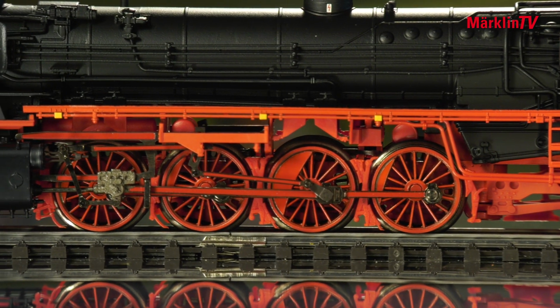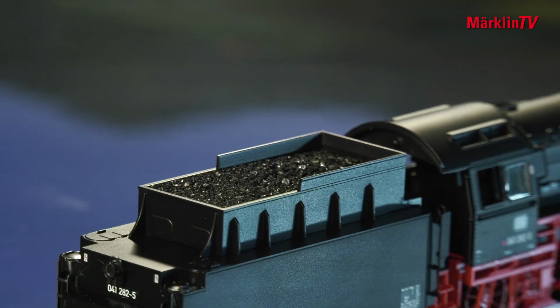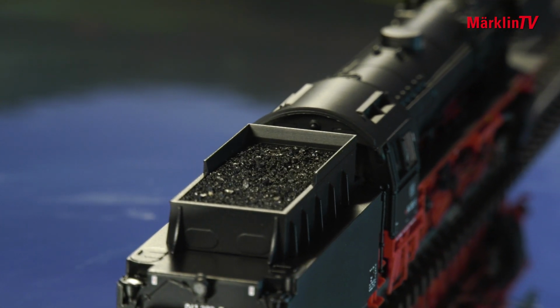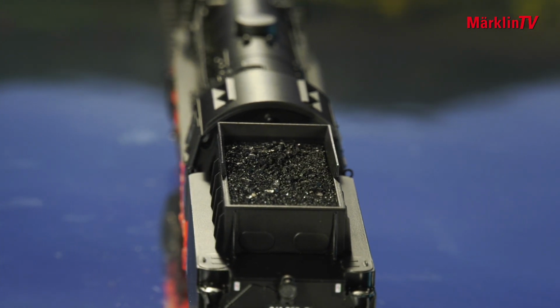Various operating modes and sound functions are provided by the MFX Plus decoder. The coal tender is a Series Type 22T34 model. The same engine is available for direct current operation as part of the TRIX assortment.